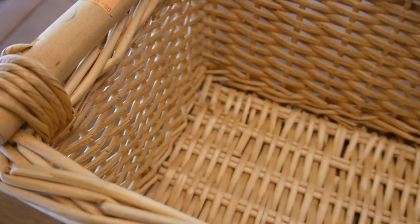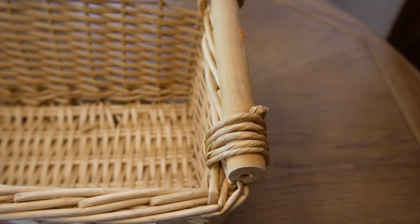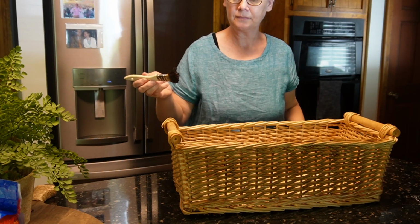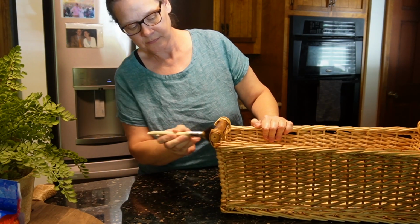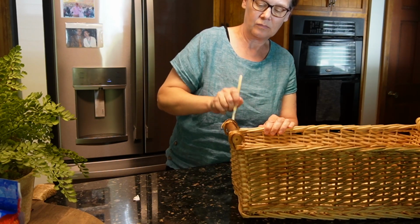So you could change this basket up a lot of ways. You could paint it, you could wax it, you could do all kinds of things to it, different techniques to make it your style. But what I did was I took some brown wax and I took an old chip brush, because I was able to get in all the nooks and crannies with the chip brush, and I just wiped on that dark wax all on the handles, all on the side of it, and it just changes the basket to this warm dark brown. You could also put white wax on it. You could tint your wax with any color that you wanted and change the color of your basket.